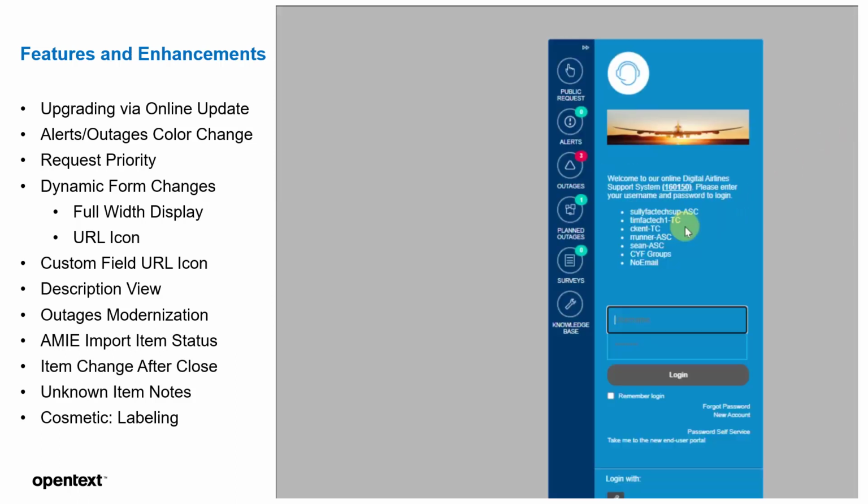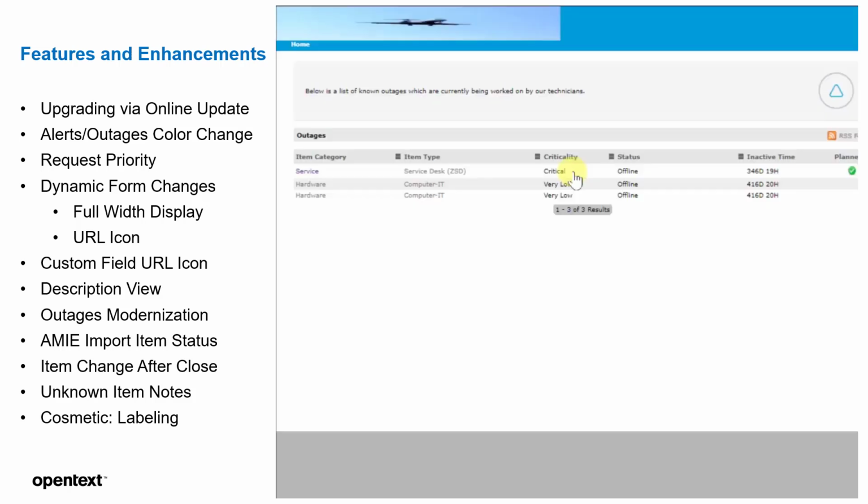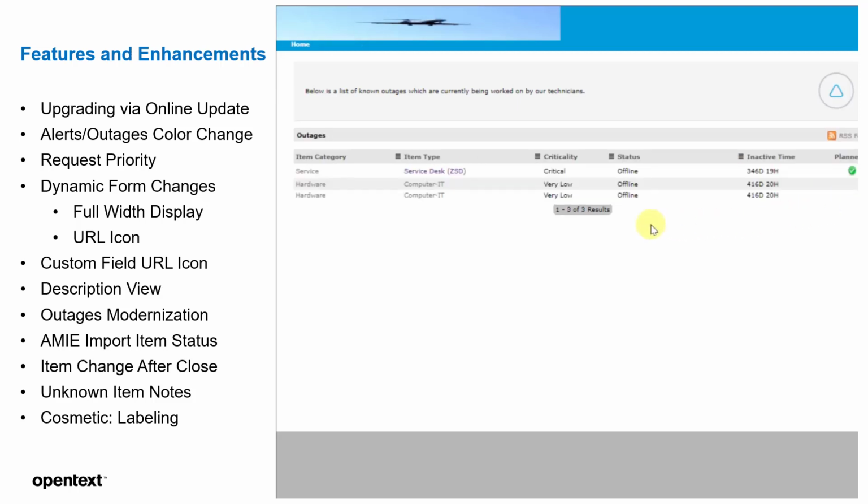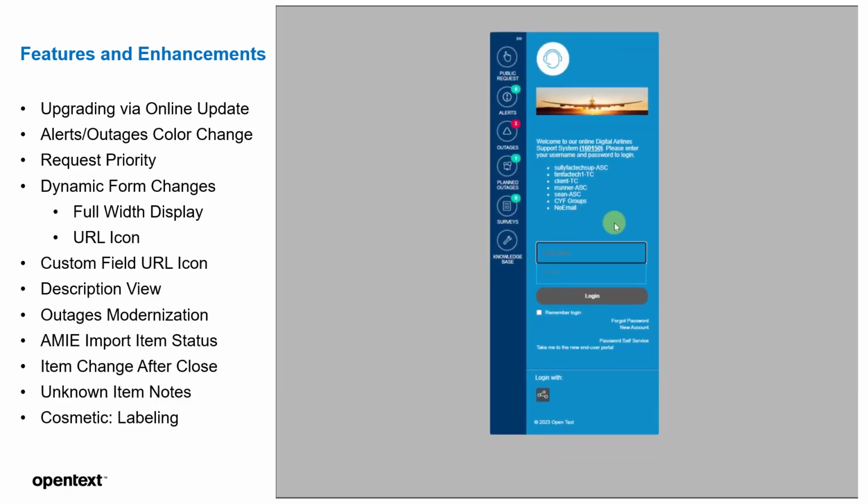If we then log in, we can see the outages change from 2 to 3. And we can see this public outage is available for view of the particular outage itself. Okay, we're going to log in.